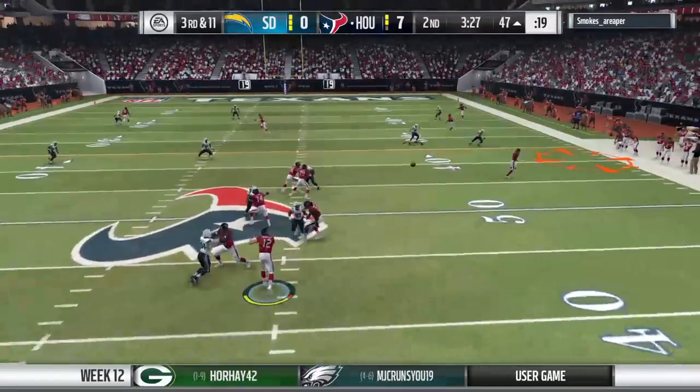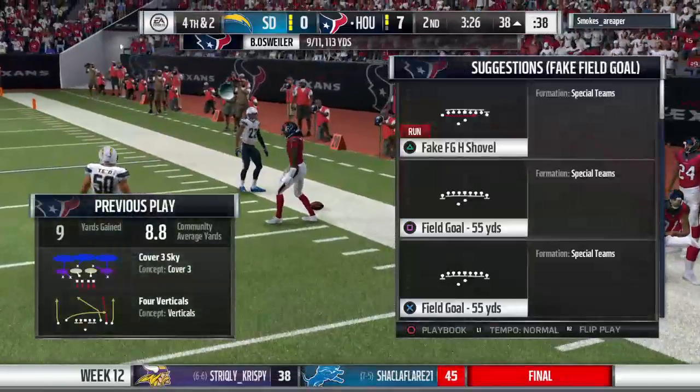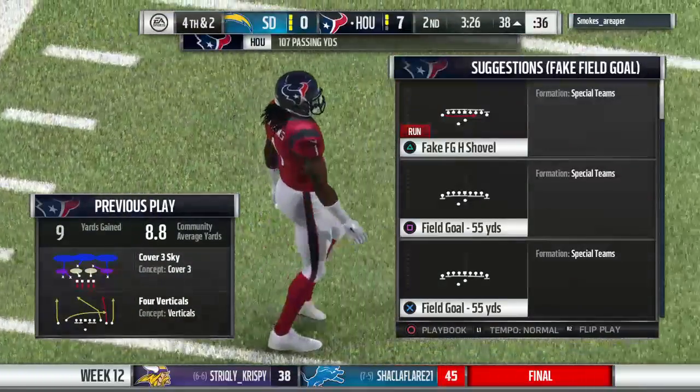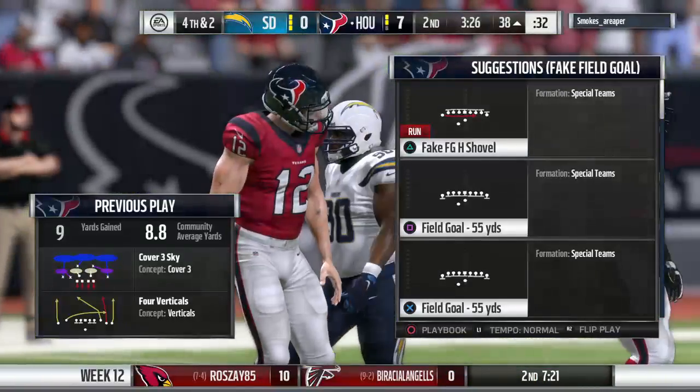Throwing, Osweiler. Looking right side, and that's complete to Watkins. Give him 9 on the play, and that'll bring up 4th down. They didn't get the first down, but I have to say I do like the call. I like first.